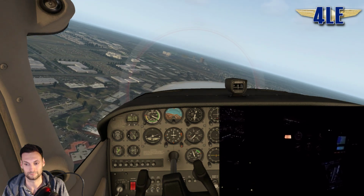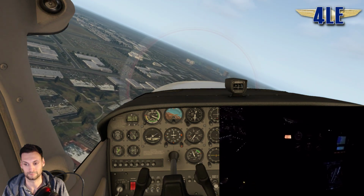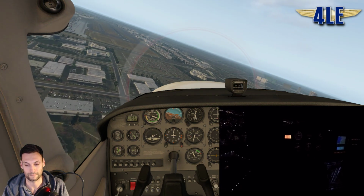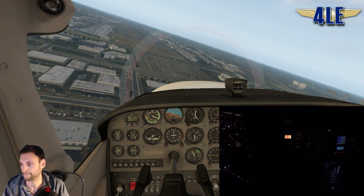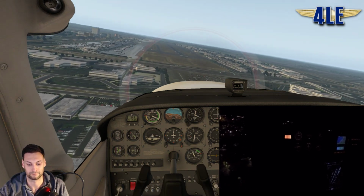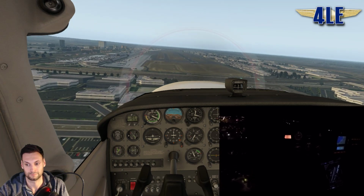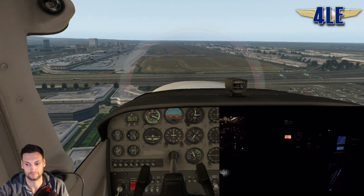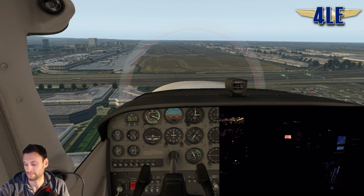Roger, looking, Delta 1742. Challenger 650 Golf Papa, can you make Echo? Affirmative, Golf Papa. Challenger 650 Golf Papa, turn left Echo, contact ground. Left on Echo, contact ground. Southwest 1966, right, taxi Alpha for Lima. Southwest 2154, runway 20 right, clear for takeoff.